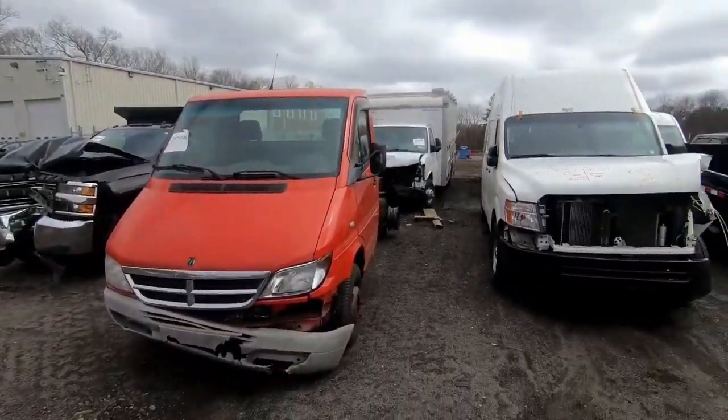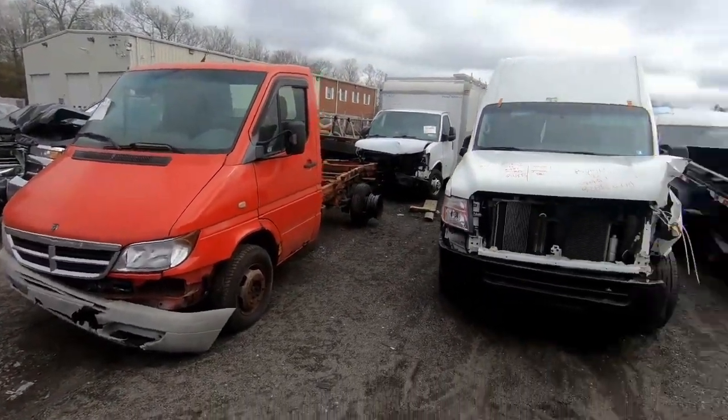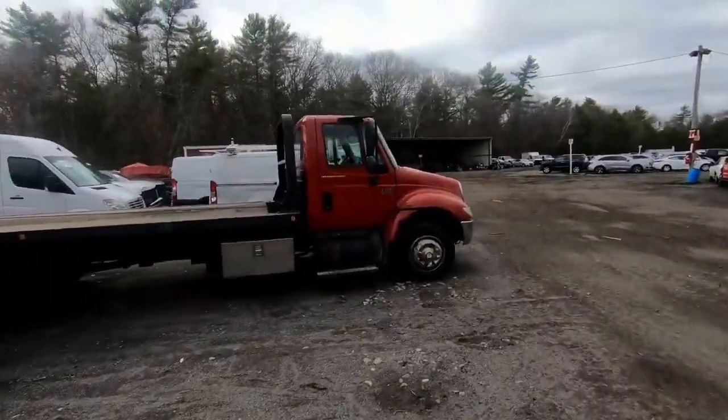This section right here is more of like the industrial vehicles, these pickup truck type things, vans, trailers. And then right here, this is pretty cool, a flatbed.